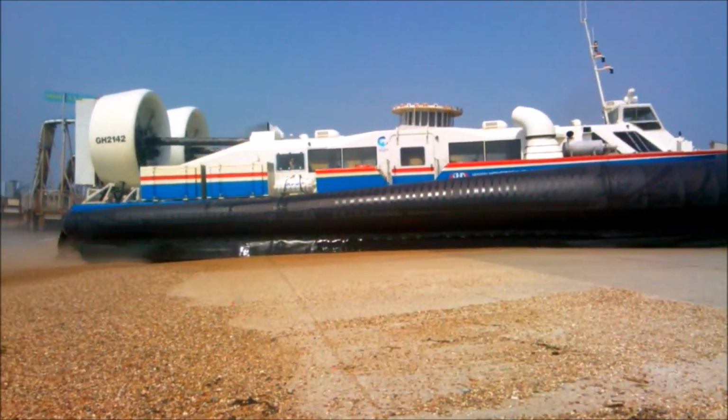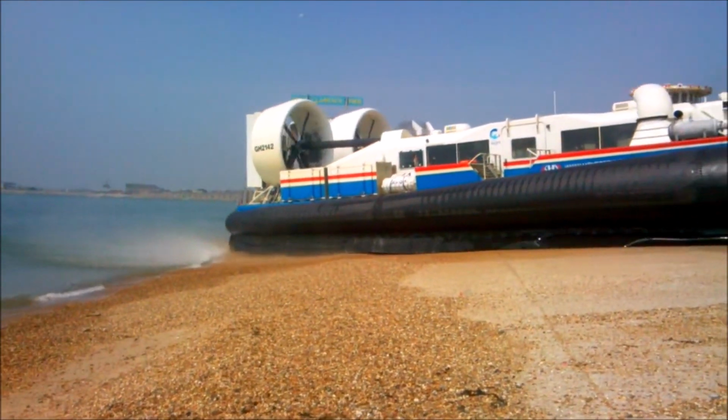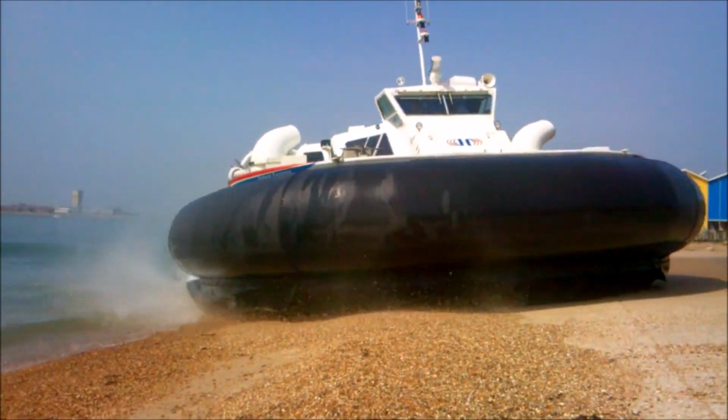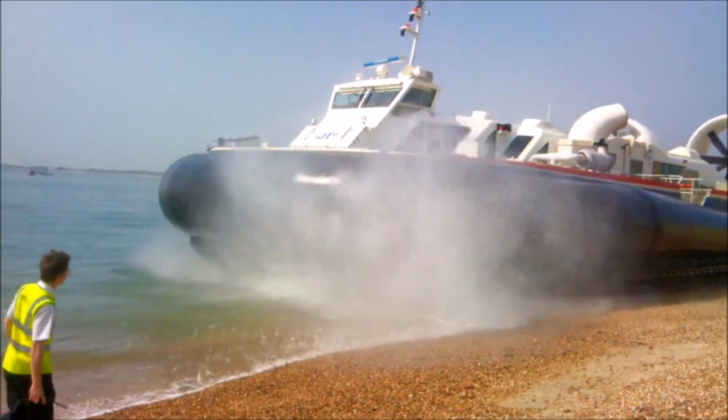I might be wrong, but I think this is the world's only passenger ferry hovercraft. So it just comes up on Southsea. It's quite impressive to watch.